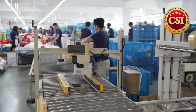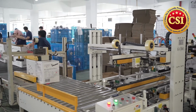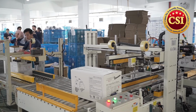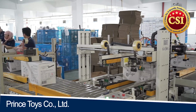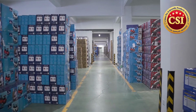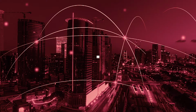And then, of course, they have a special packaging, a different one. Instead of just one tape, it will also tape it sideways. So the box is taped this way and that way. So it's really, really safe and really, really secured in a box. So then it's ready for storage, ready to be shipped to our customers or to their customers.